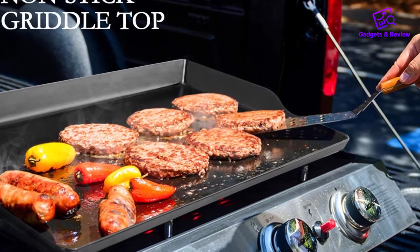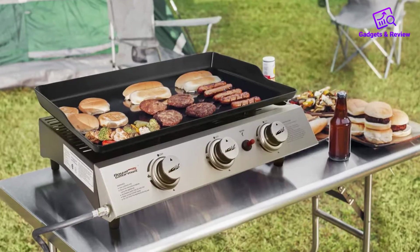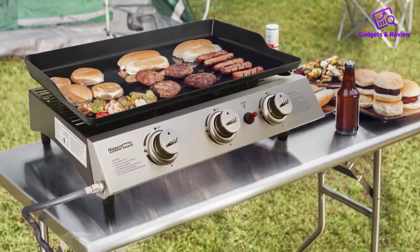Pros. Portable and durable design. Fast piezo ignition system. 2 independent cooking zones. Non-stick griddle surface. Large side grease cup.